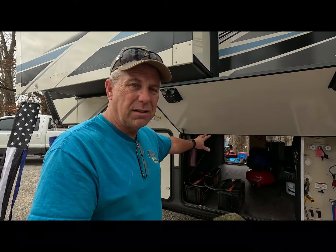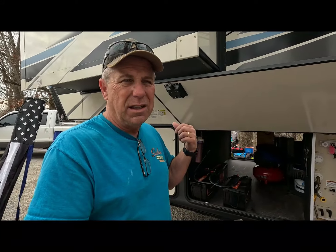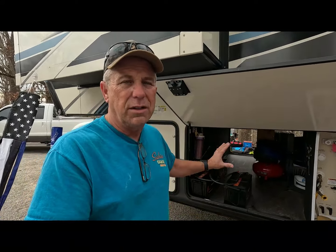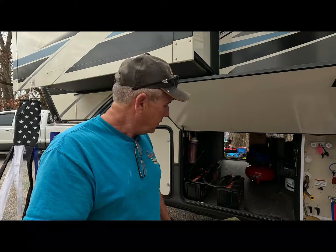We'll get them mounted in the center, and we'll run the wires back up front. The wires, the existing stuff that's up front, we're going to leave it alone. We're just going to tie right back into it. The only space we're going to lose is where these batteries are going to sit in this front bay, and then we'll go from there. So let's get this process started.